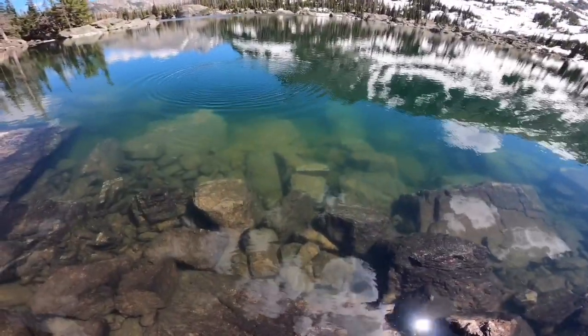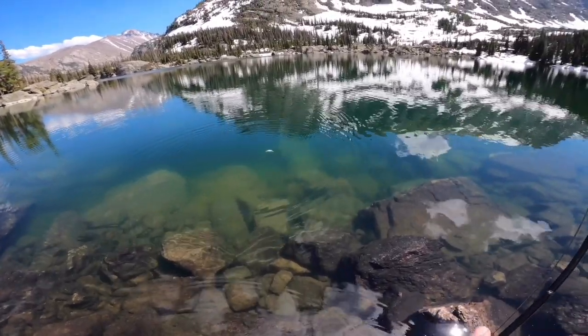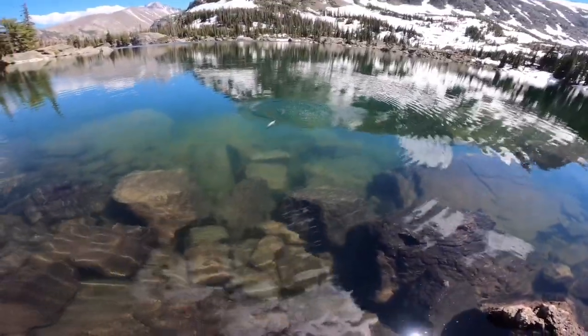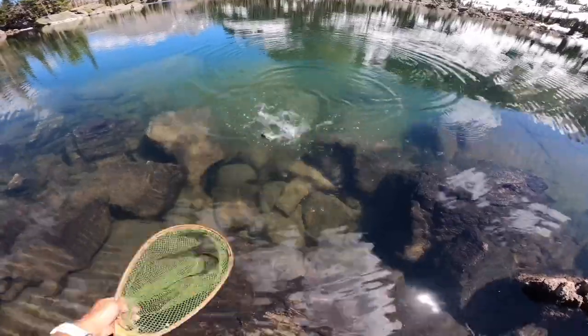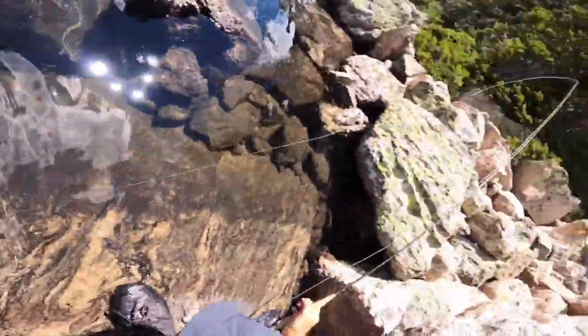And we got our third one. I have to say, these fish are fun. Very feisty. Willing to take a pretty decent size mini leech. Catching them on a black, purple, and red mini leech. This one's got some different colors to them.